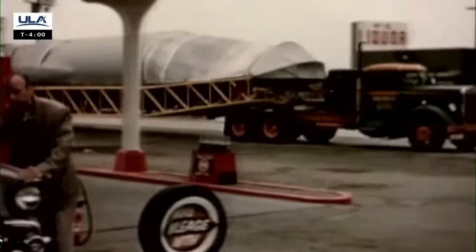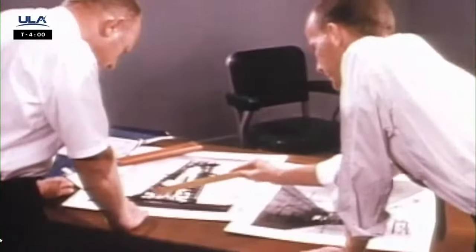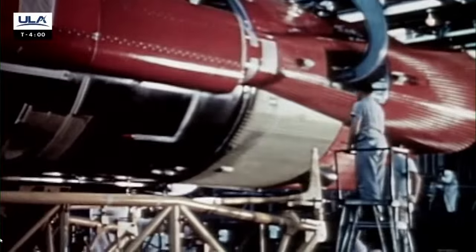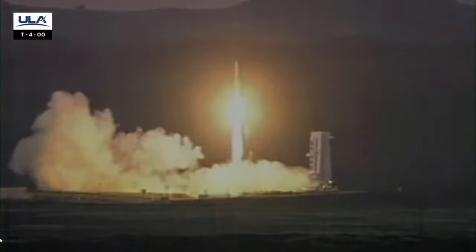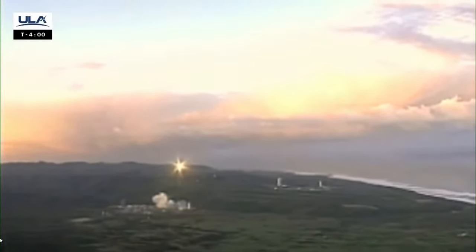Attention all personnel, report to the blockhouse immediately. Countdown will begin. On September 9th, 1959, Atlas 12D became America's first operational ICBM, following launch from California's Vandenberg Air Force Base. In all, 350 Atlas ICBMs were built and stood on operational alert through 1965. The surplus boosters were refurbished and used by the Air Force, the Army, the Navy, and NASA. The last refurbished booster was launched in 1995.